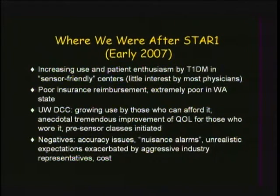There have been obviously some negatives. This isn't all a wonderful story because there are the accuracy issues, which you have already seen some of them. The alarms, where we set the alarms when they go off for highs or lows, can be a nuisance depending on how we set them for individual patients. Many patients have unrealistic expectations, and some of this was exacerbated by aggressive industry representatives, not to mention the cost of this as patients were paying for this, and most of the country still paying for this out of pocket.